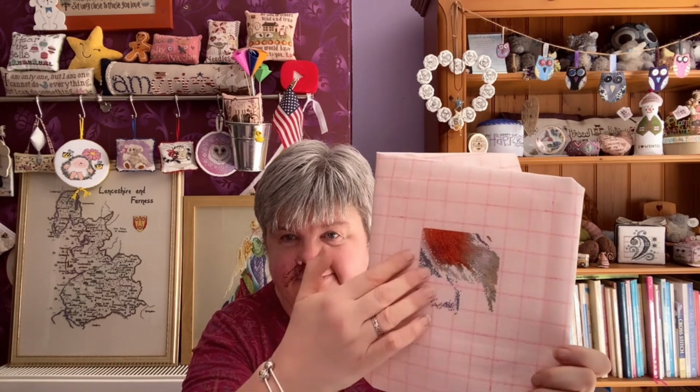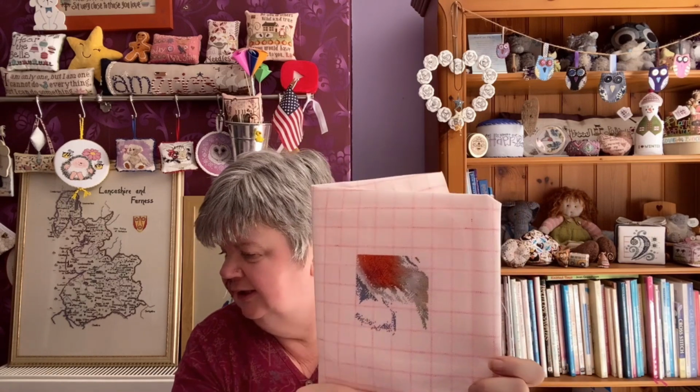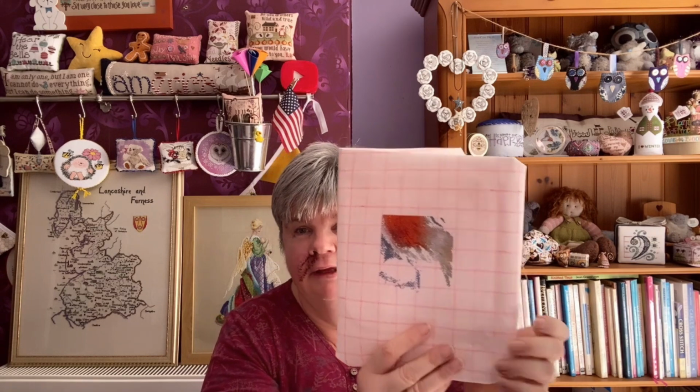This is the bottom of his red breast. This is the bottom of his body, and then this is part of the sky, I think, at the background. So yeah, that's that one.